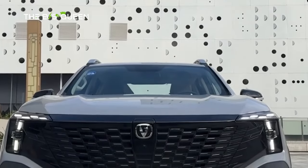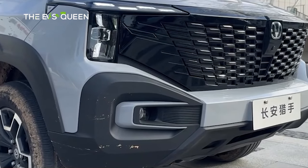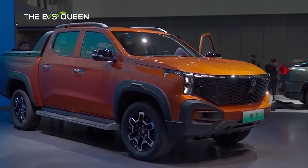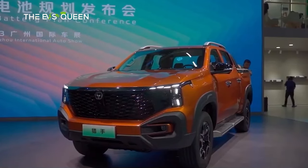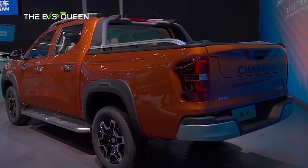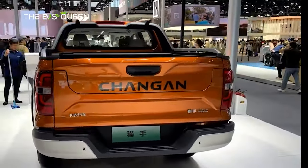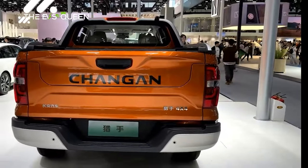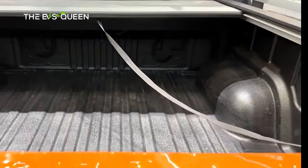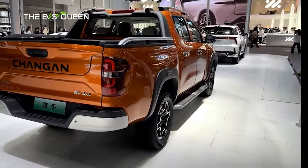It is available in both standard and extended length variants, with extended versions costing 1,000 yuan, $150 more. The standard version has length/width/height of 5,380 by 1,930 by 1,885 mm, and the wheelbase is 3,180 mm. With the longer version, all the extra space goes to the cargo bed, and the pickup is overall 5,630 by 1,930 by 1,885 mm, with the wheelbase now being 3,430 mm.